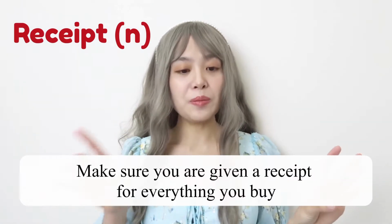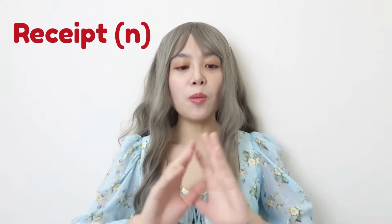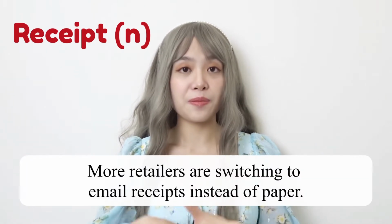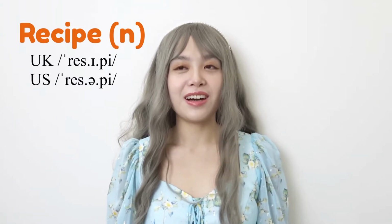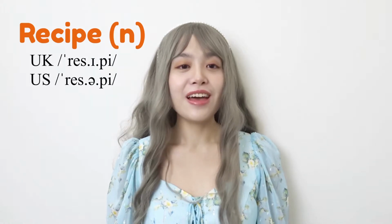So for example, make sure you are given a receipt for everything you buy. Or more retailers are switching to email receipts instead of paper. The second one is recipe. Recipe, it sounds so cute in my opinion.